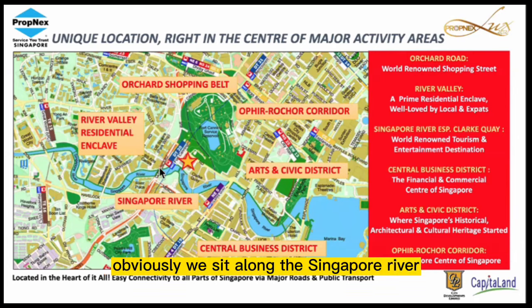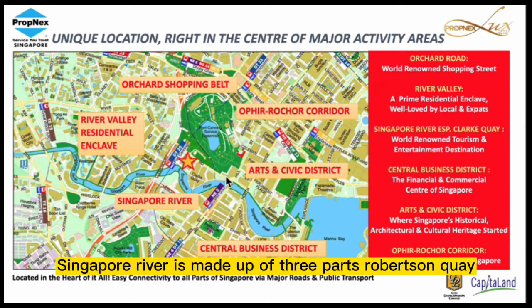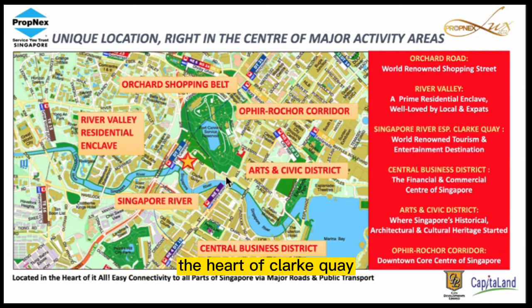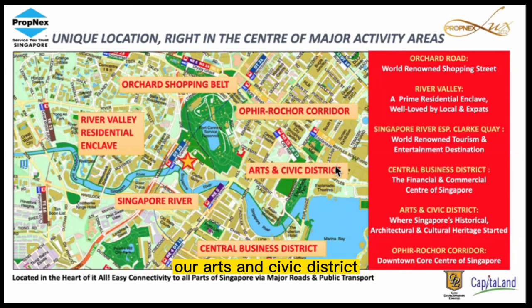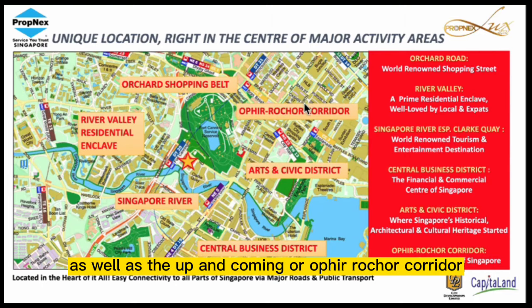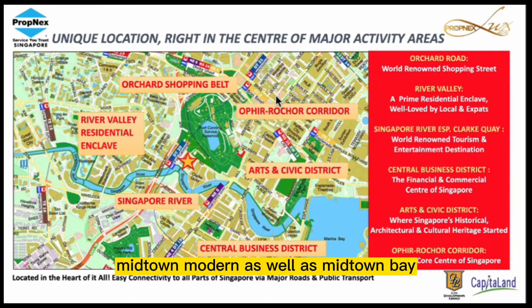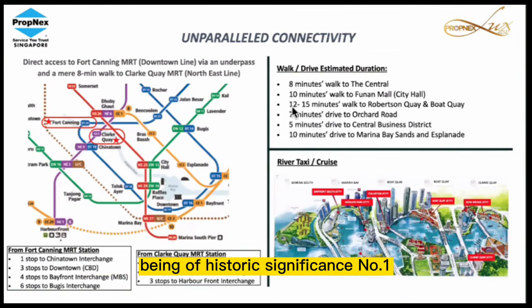Obviously, we sit along the Singapore River. Along the whole Singapore River, we sit in the heart of Clarke Quay. The Singapore River is made up of three parts, Robertson Quay, Clarke Quay, as well as Boat Quay, and we are in the heart of Clarke Quay. We are also a short distance to our central business district, our arts and civic district, as well as the up-and-coming Ophir-Rochor Corridor, where you see new developments such as South Beach Residences, Midtown Modern, as well as Midtown Bay.